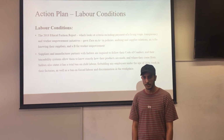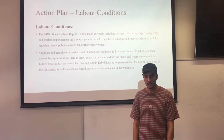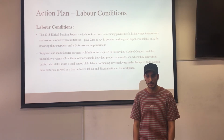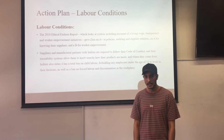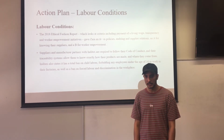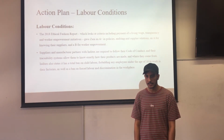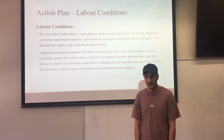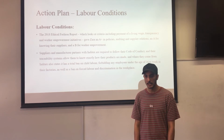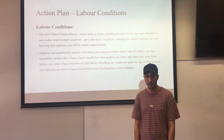On labor conditions, the 2018 Ethical Fashion Report, which looks at criteria including payment of a living wage, transparency, and worker empowerment initiatives, gave Zara an A+ in policies, auditing, and supplier relations, an A for knowing their suppliers, and a B for worker empowerment. Supplier and manufacturer partners of Inditex are required to follow their code of conduct, and their traceability systems allow them to know exactly how their products are made and where they come from. Inditex also stated it has a total ban on child labor, forbidding any employees under the age of 16 to work in their factories, as well as a ban on forced labor in the workplace.